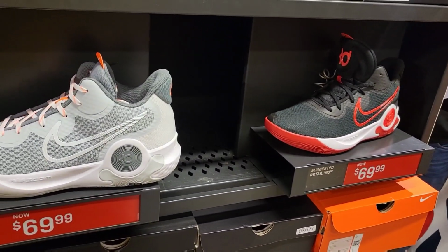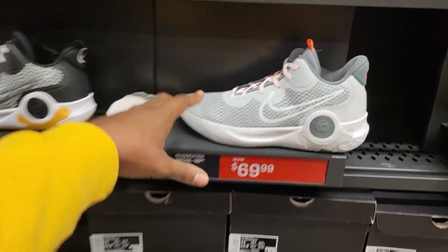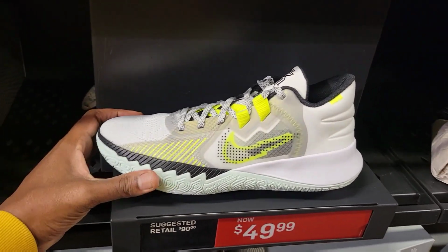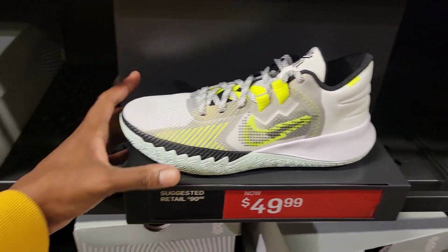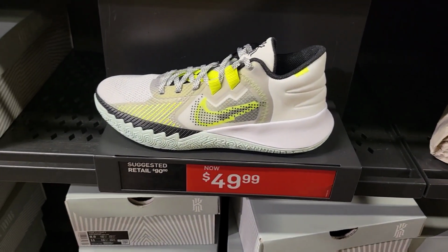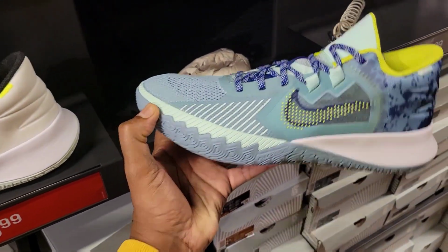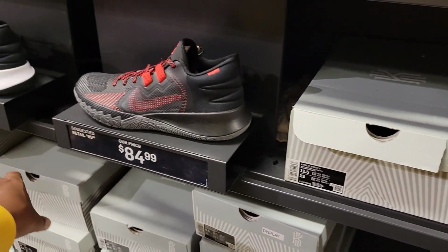Kyrie Trade 510, 69 bucks for these 2 colorways. Actually, these 3 colorways. This is probably like the newest one. Kyrie Flytrap 5, this colorway, 49 bucks. Not mad at this one. Let me know your thoughts on Kyrie being traded to the Dallas Mavericks, teaming up with Luka. 84 bucks on this one, $49 on this one, and 84 and 84.